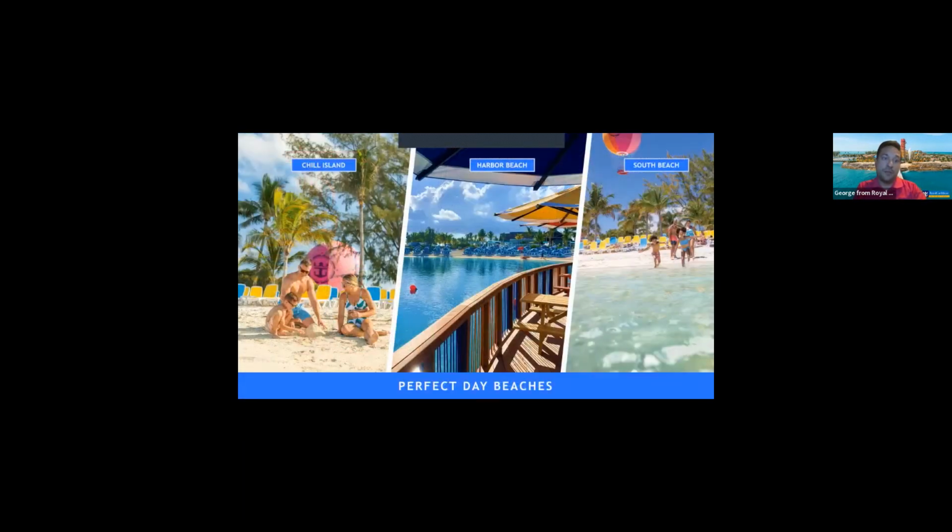Now, if you don't want the thrill side, well, we have the chill side, right? So we have Chill Island, which is a whole beach area there. And you can enjoy the sand and the ocean from all that. We have Harbor Beach, which is a little inlet near our bar area. And we have a restaurant as well there. Or we have South Beach as well. So we have South Beach, that's a whole kind of private area on the north side of the island.